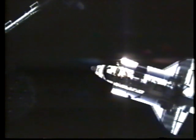This is Mission Control Houston as Atlantis continues its approach. This view again from the Canadarm2 elbow camera showing the shadow of the P6 solar arrays as they track across the open payload bay of Atlantis.